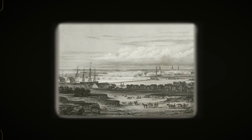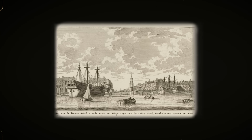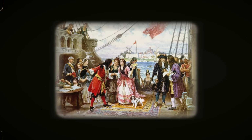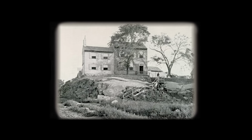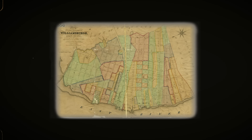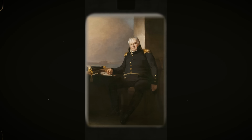So in 1661, this area was chartered by the Dutch West India Company, and this area in Williamsburg was actually originally part of a town called Boswick. And obviously, that name then turned into Bushwick. And actually, Grand Street used to be a very popular place for farmers to get together to market their produce. And then the title of Williamsburg came around when it was named after the surveyor John Williams in 1802.